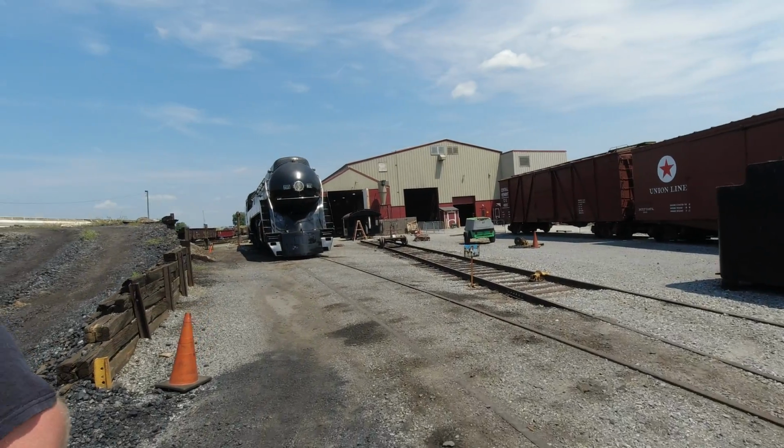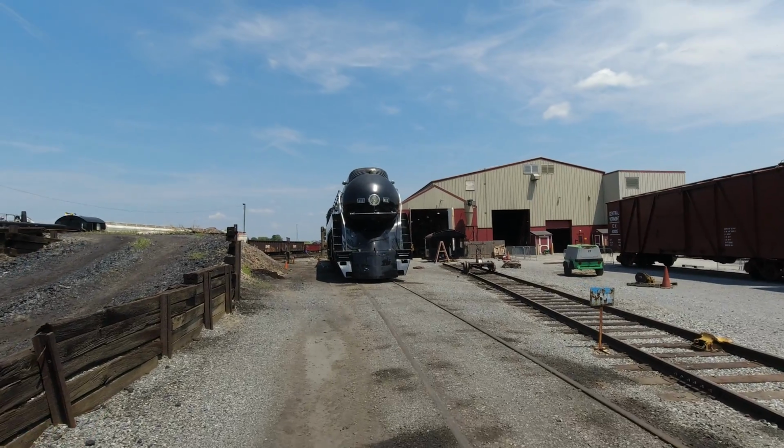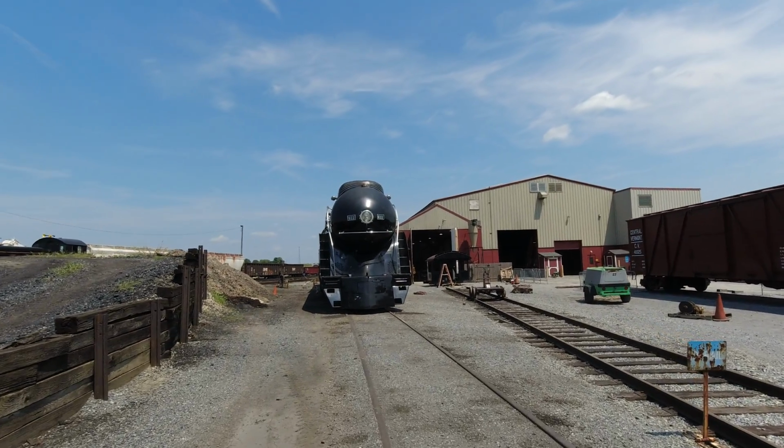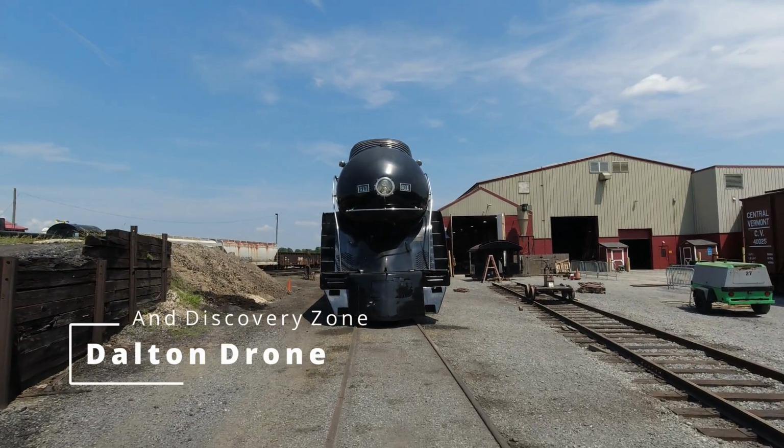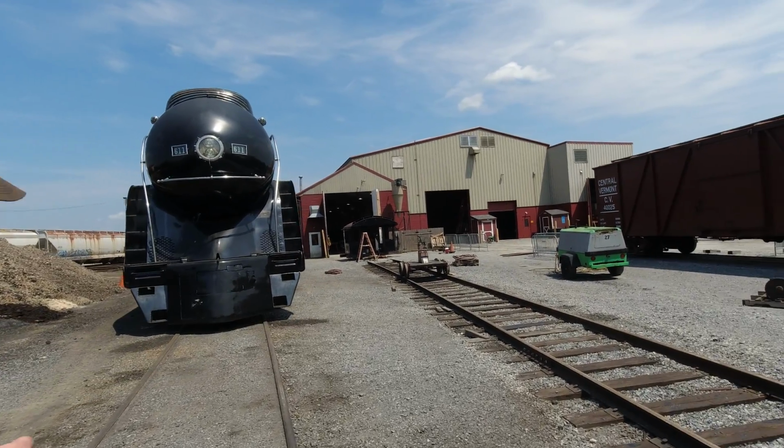N&W Class J number 611. Wow, what a beautiful engine, built in May of 1950 by the Roanoke engine shops of the Norfolk and Western Railway. Here, we'll step over here, get on the sunny side. Okay.